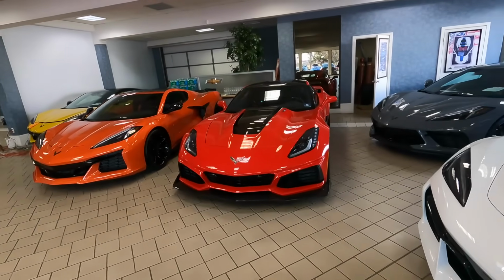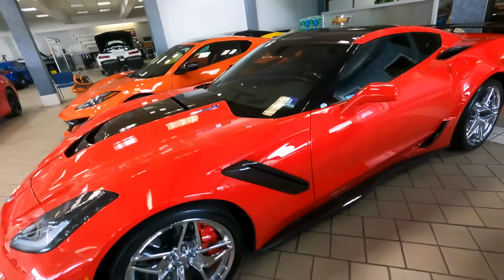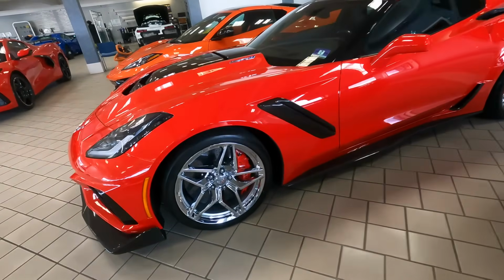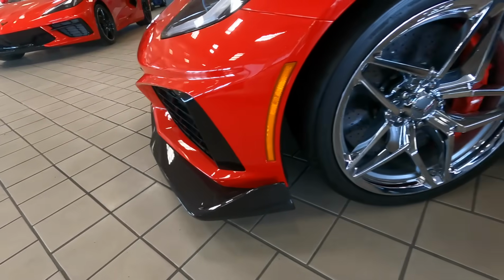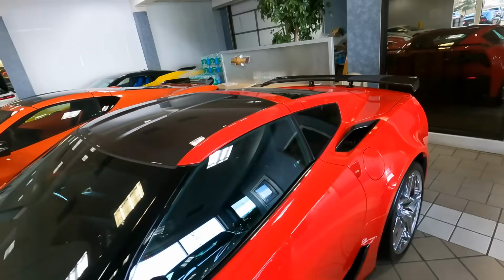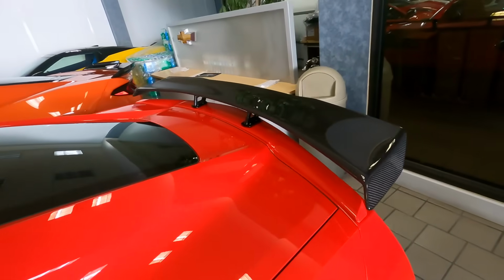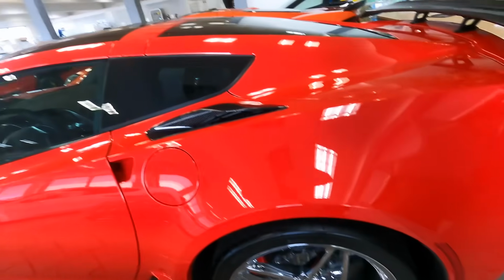Here is, quote unquote, the Holy Grail, right? It's a ZR1 from 2019. Torch red, bright chrome wheel, red caliper, visible carbon fiber on it. This is a low wing, so this means it's a non-ZTK package, but still glorious and beautiful carbon fiber.